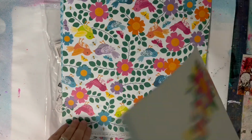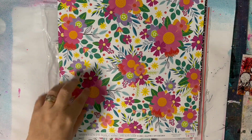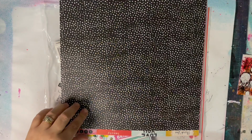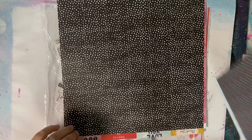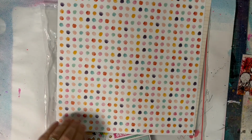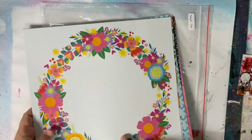But yeah, so this was a past Kitaholic kit. And, oh, that's cute. You'll definitely see me cutting some of those. And I hate fussy cutting, but, oh, look at that. That's cute. And this is that. That's the flip side. I just love these. The colours are really nice. So, yes, definitely something.